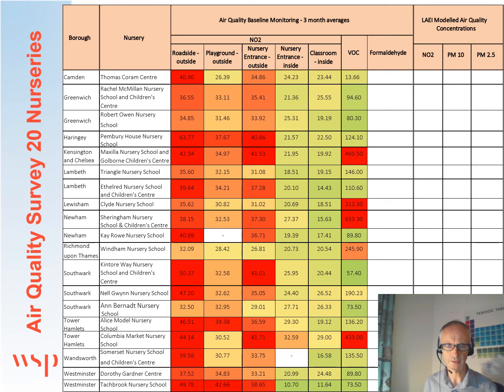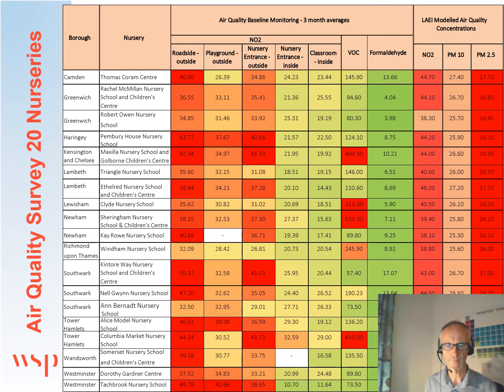The VOC concentrations were relatively low inside the classrooms, though there were some occasional peaks in concentrations, though these are all below guideline values. And the formaldehyde concentrations were also low in all of the samples in all of the classrooms. So if we compare the nitrogen dioxide concentrations against those modelled using the London atmospheric emissions inventory, we find that they're comparable, that there's a good correlation between the London atmospheric emissions inventory concentrations at roadside close to nurseries and the roadside concentrations as monitored during our surveys, which is reassuring. But we can also see that the modelled air quality concentrations predicted that there would be high concentrations of PM2.5 at those roadsides. We didn't monitor for PM2.5 in the 20 nurseries.